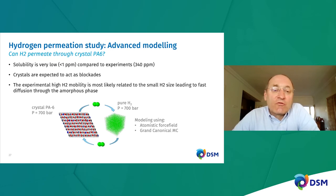When we did these advanced modeling calculations, we came to the conclusion that for the solubility of the hydrogen in the crystal lattice structure, you expect a solubility of lower than 1 ppm. So a conclusion based on these modeling activities is that the hydrogen cannot penetrate through the polyamide crystals. It simply doesn't fit. That's one conclusion that we came up with.